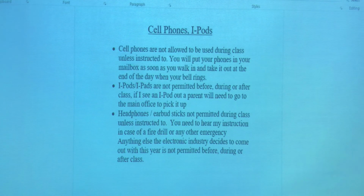Cell phones, iPods are not allowed to be used during class time unless instructed to do so. There will be times when I say, grab your phone, take some pictures of the PowerPoint or whatever you're working on. When you come back face-to-face, you will be able to put your phones in your mailbox as soon as you walk in, and then at the end of the day, grab it on your way out to the buses.